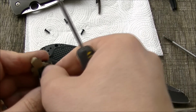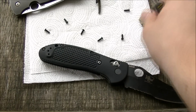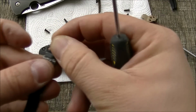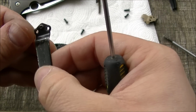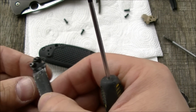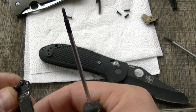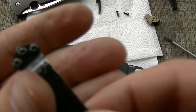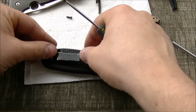Alright, good thing we're replacing those screws, because that screw is garbage. We got it off. Alright, let's put the new screws on here. If you guys know my clip trick, put your screws in there to start with. Oh, that's a ground up one. And here's the other new one. Look at that. Put that in here.